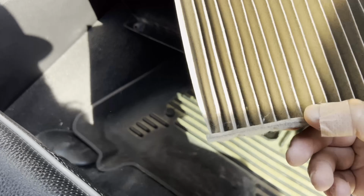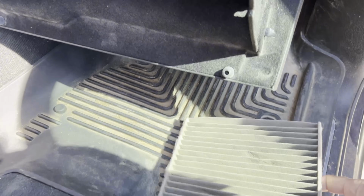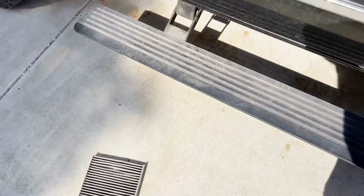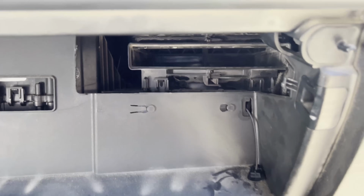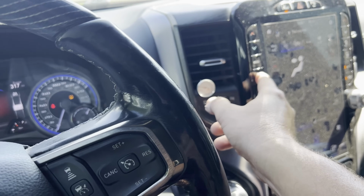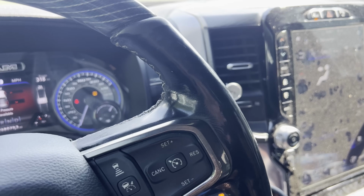Not awful. This is the factory one. I have pulled it out once before and knocked the crust out of it. But she's filthy. Alright, so we're gonna run it with no cabin filter and see what kind of results we get. Bring on main thrusters. Oh, she's ripping.